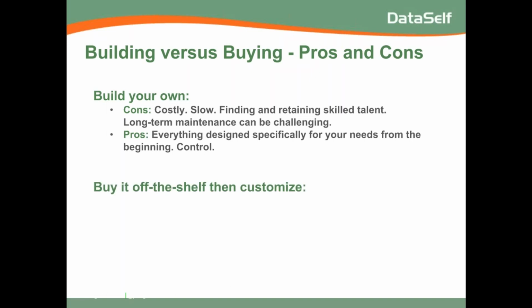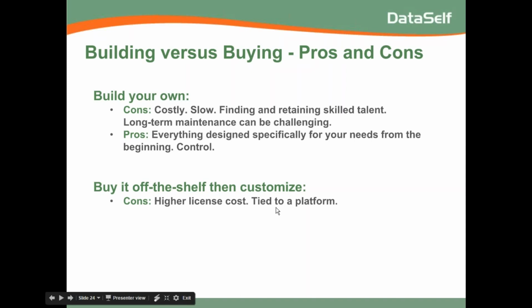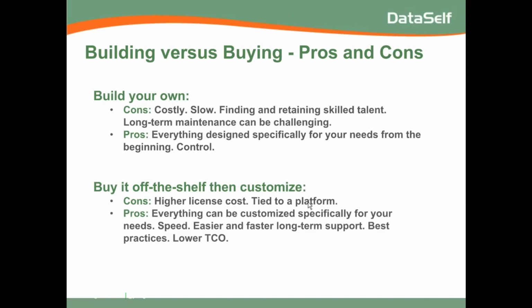What if you buy a solution off the shelf like ours and then you customize? Well, there's a higher license cost, so you're getting more value, so there's more cost on the licenses. And usually it's tied to a platform, like in our case, we use SQL Server and Tableau, so you've got to be working with those. In our case, the good news is SQL Server and Tableau are among the best out there, so not too shabby, working with the best. But again, you are tied to a platform. It's a con.